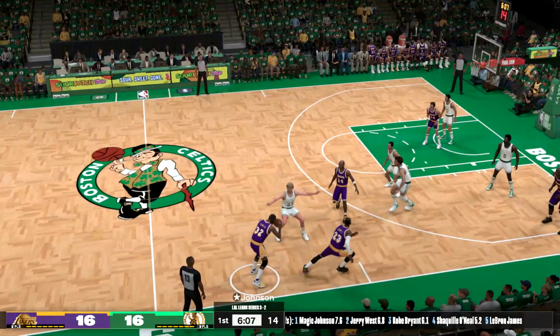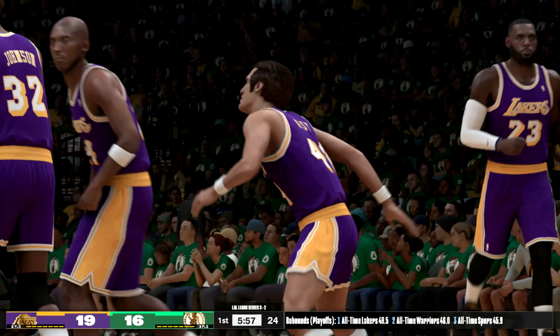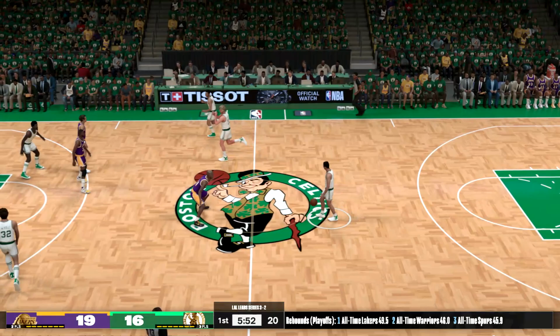Here's Johnson. On the wing, James. He's guarded by McHale. And here's West for three. Drills it from outside. And this is where the nickname comes from, Mr. Outside. West can kill you from distance.